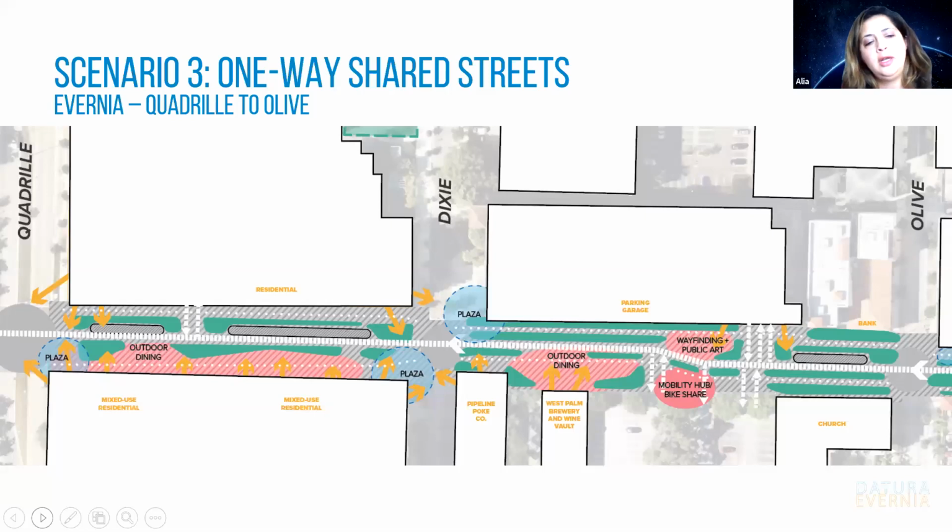And the last block that I wanted to showcase here is along Evernia Street between Quadrill and actually the couple of blocks between Quadrill and Olive. As I mentioned earlier, in this case, there is definitely more residential presence closer to Quadrill. However, to complement the outdoor dining, there are definitely more opportunities along Evernia to introduce a plaza type feel where you could introduce public art or, as we described before, streets that become destinations on their own. Next slide.